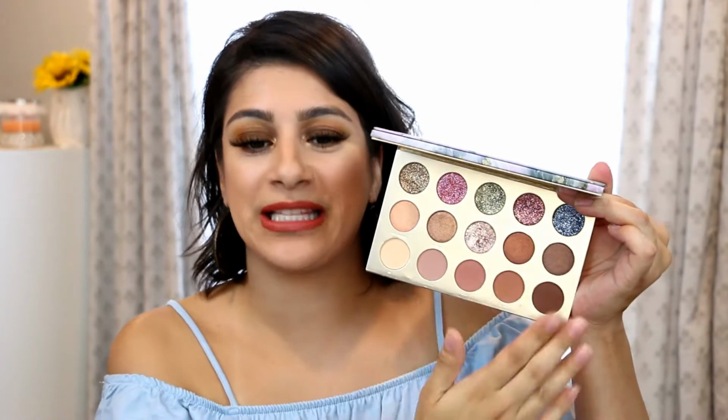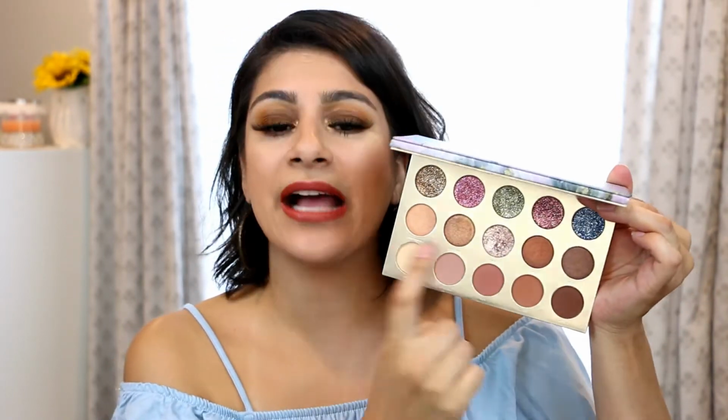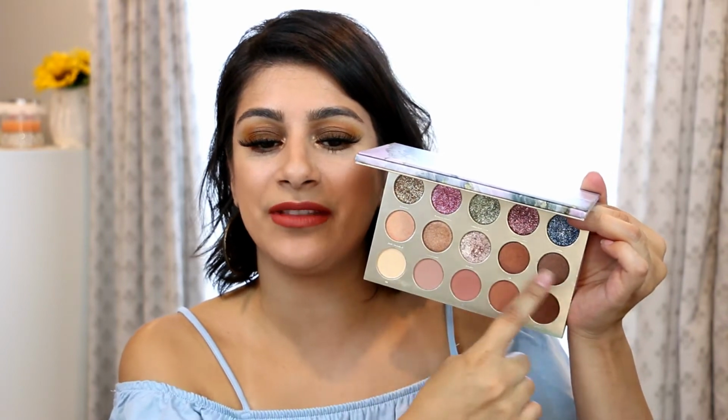The fun part about this palette is this shade right here. This one, you can use it all over your lid if you want to. You can definitely use this as an inner corner or even a face highlighter, but I loved pairing this one with any of these metallics up here and shifting the shades.